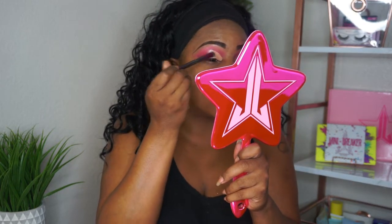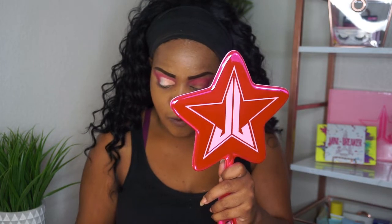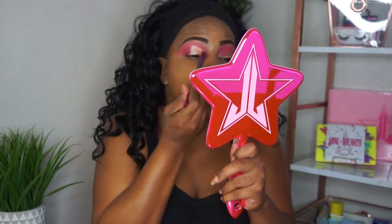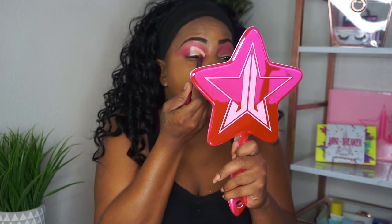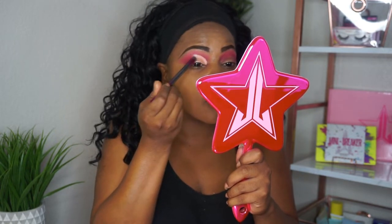Now I'm going to go into that Dog Mom, which is that peachy color. And we're going to put that all over the lid. It's a nice peachy shimmery color. Let's get that all over where I put that concealer to cut the crease. Alright. So now that that's done, some more on this side. Oh yeah, that's good. That's enough.